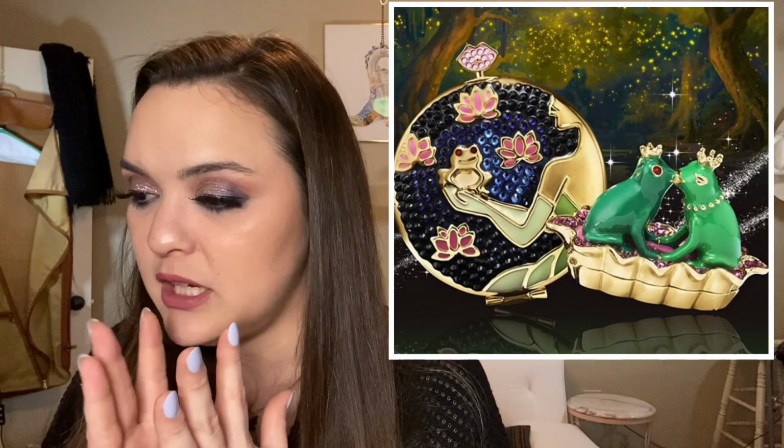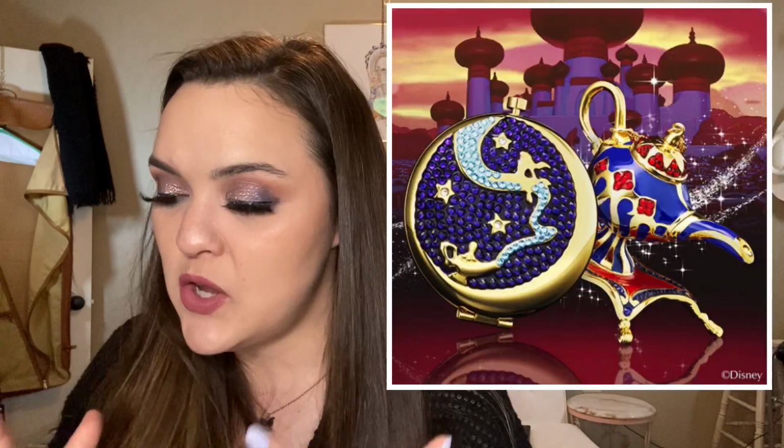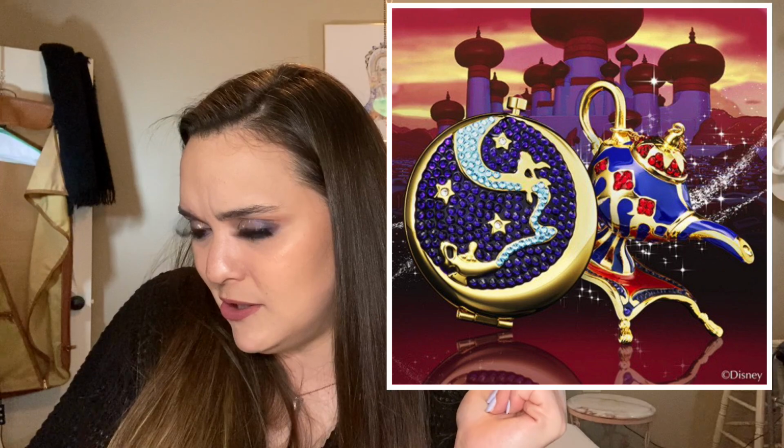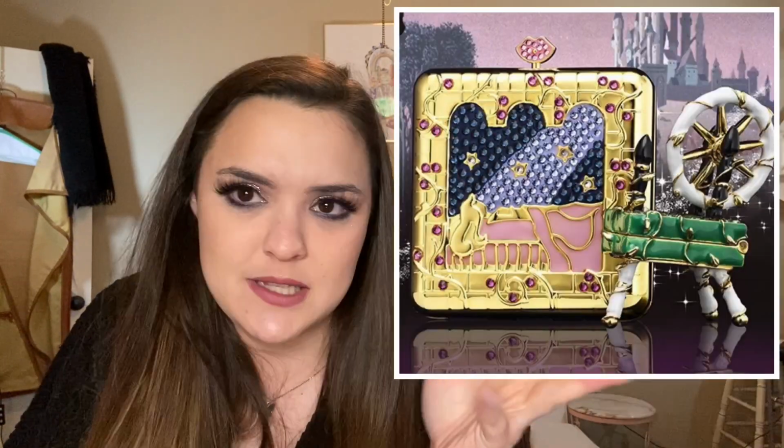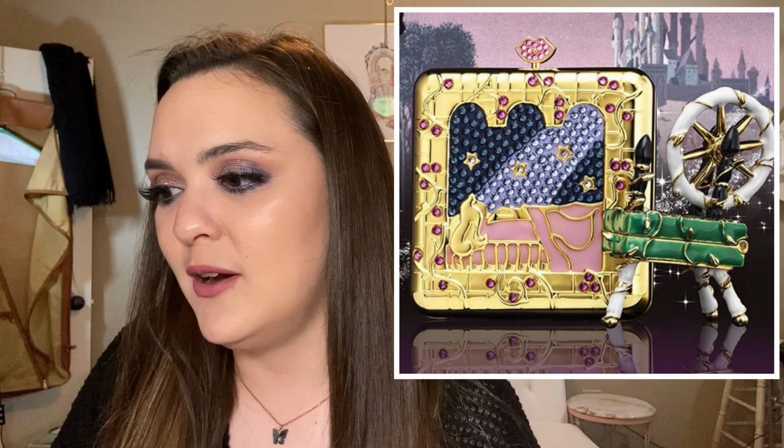Filled and refillable with perfecting matte setting powder and solid perfume. Okay, so yeah, you can buy it and it does have product in it, but I don't think that you're paying for the product. I think you're paying for the refillable compact. I mean, that's what I would be paying for, right? I'm not gonna be like, oh, I gotta try that matte powder, girl. Who's putting this out, by the way? Estee Lauder, of course. Gosh, these are so cute though.